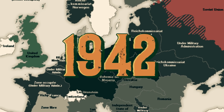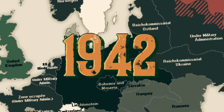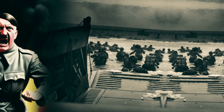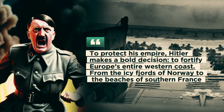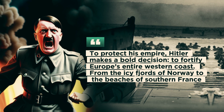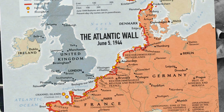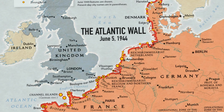It's 1942, and Nazi Germany's war machine is dominating Europe. But as the tides of war begin to shift, Hitler faces a growing fear, an Allied invasion from the West. To protect his empire, Hitler makes a bold decision to fortify Europe's entire western coast. From the icy fjords of Norway to the beaches of southern France, Hitler envisions an impenetrable defense system, the Atlantic Wall.